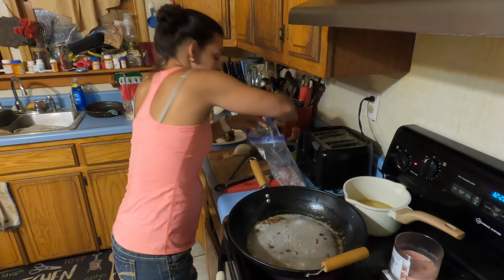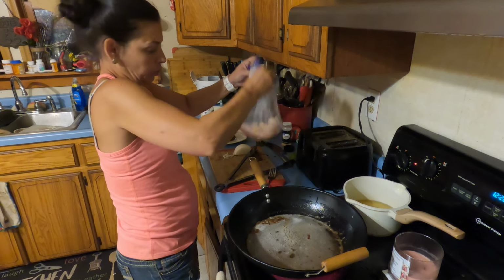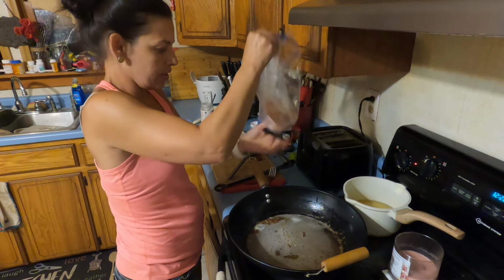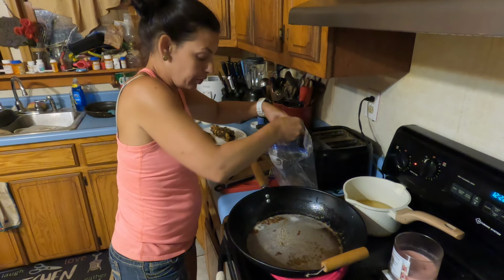I'm going to give them a little bit of seasoning in here before I do that, though, just because. No fish fry, though, just seasoning. I just did salt and garlic powder, guys. So I'm going to go ahead and drop those on in. Hopefully it doesn't get me.